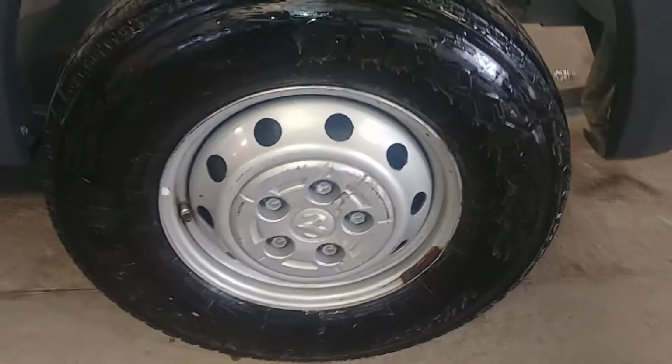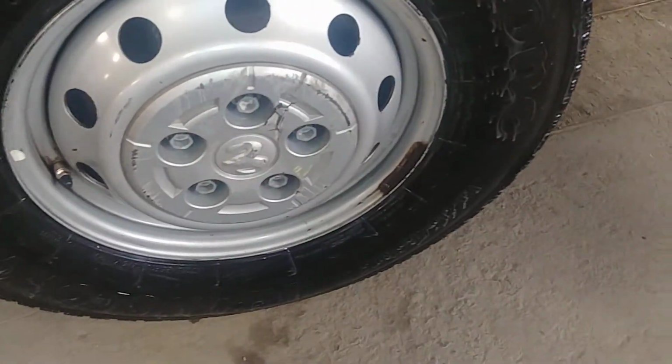This door looks good. This quarter looks pretty darn good in its entirety. Here's your rear passenger, rear driver's rim, steel wheel and whatnot. Your tire tread is over 730 seconds. This molding here does have some scuffing. All right. Other than that, we look pretty good.